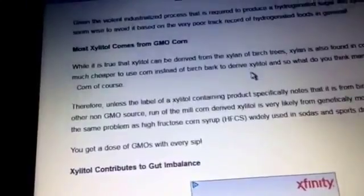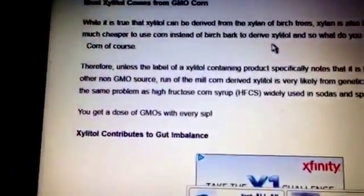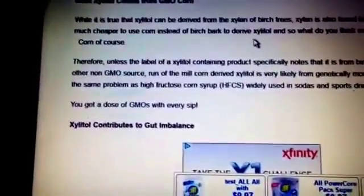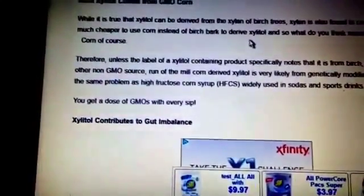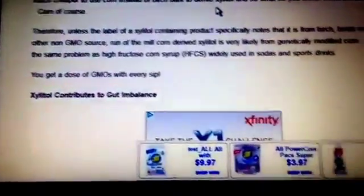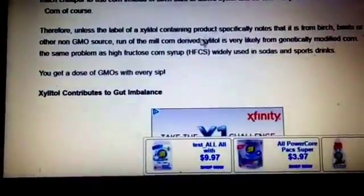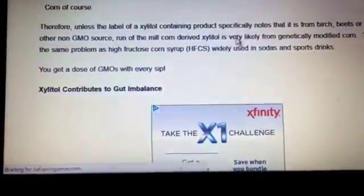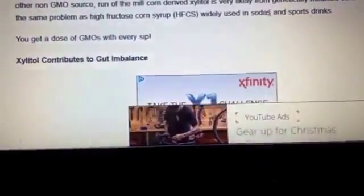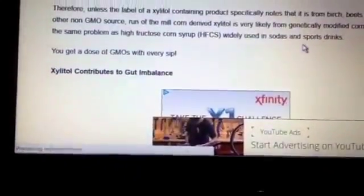It says most xylitol comes from GMO corn. While it's true that xylitol can be derived from the xylem of birch trees, xylem can also be found in corn cobs and is much cheaper. So instead, what is a manufacturer going to use? Corn, and most of the corn is GMO. Unless the label of a xylitol-containing product specifically notes that it's from birch, beech, or another non-GMO source, most likely it is genetically modified corn.